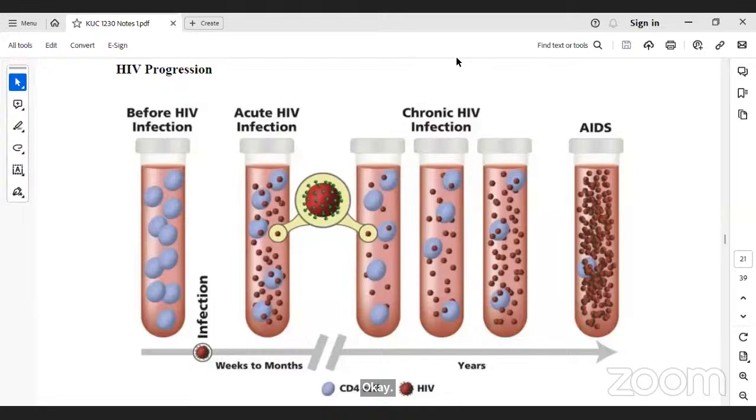Okay. Hello, Doc. Yes, yes. The question a student is asking is, why is it that when an HIV positive person goes to test after taking Panadol, the test turns negative? Negative, yeah. That's the question.